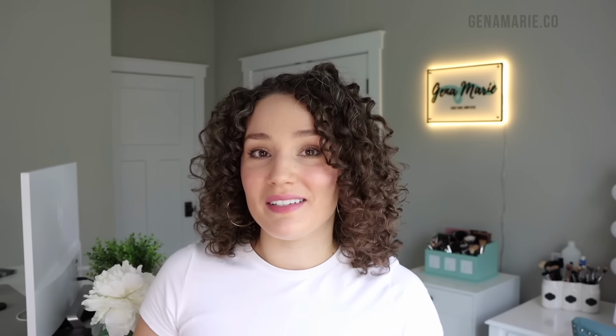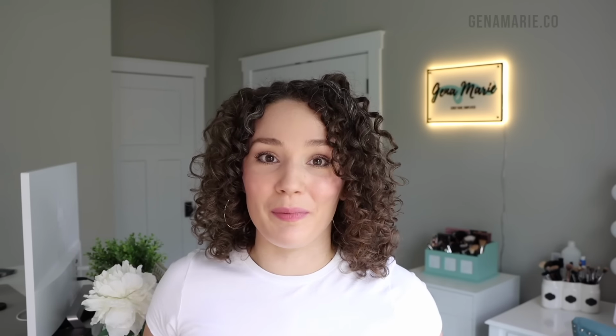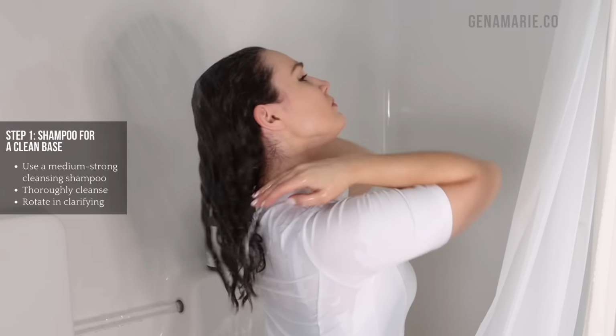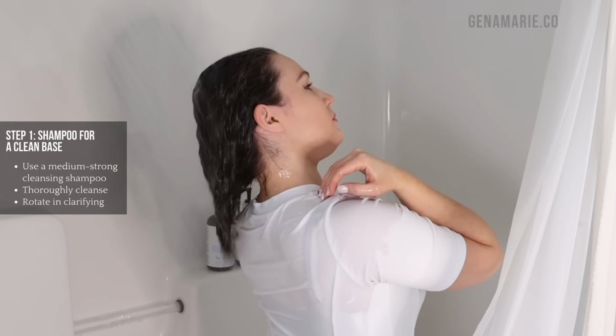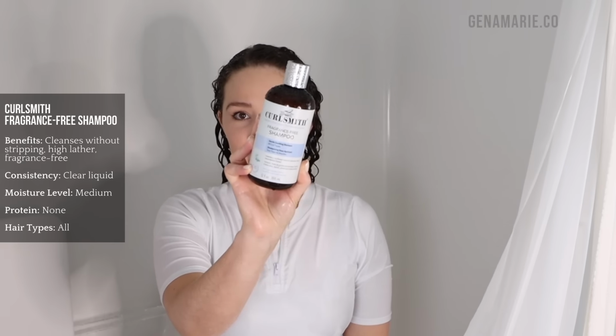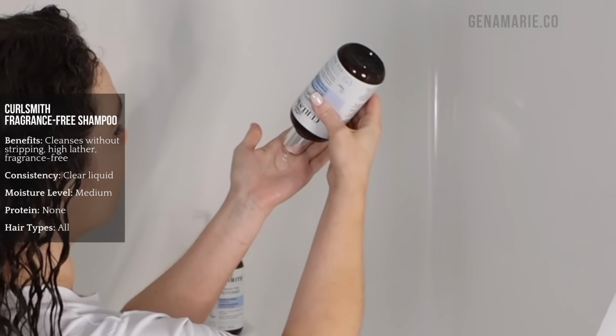Also keep in mind that you can still do this long-lasting routine regardless of the products that you have, but if you are someone with a sensitive scalp or if you prefer fragrance-free, these products are going to be perfect for you. The first step to getting your waves and loose curls to last starts with getting a thorough cleanse from your shampoo. The new fragrance-free shampoo from Curlsmith is specifically designed for sensitive scalps, dermatologically tested.